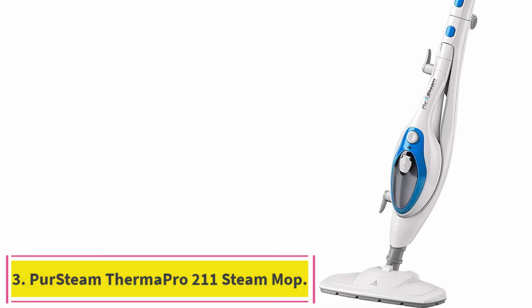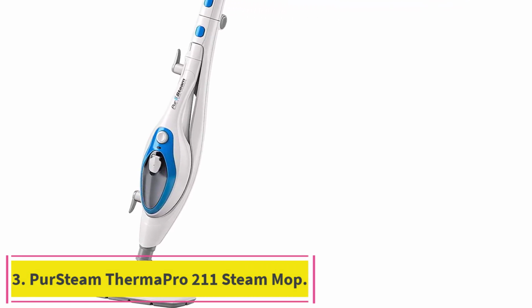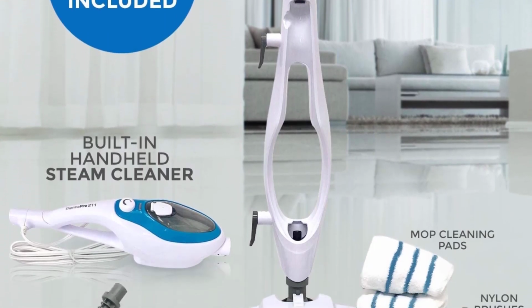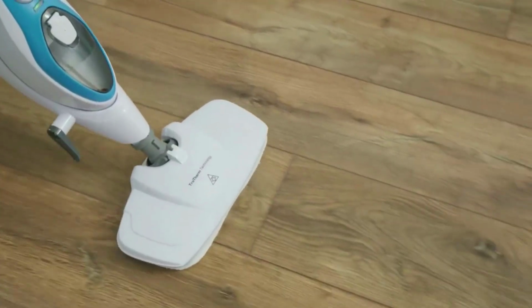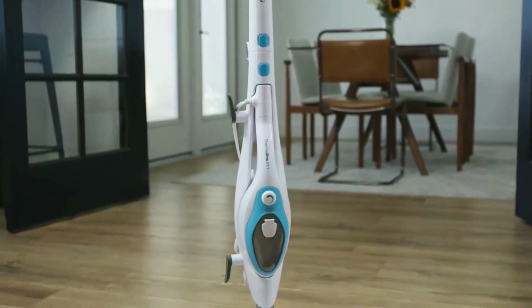Number 3. PurSteam ThermaPro 2XX Steam Mop. Tile floors get fairly dirty, especially in high-traffic areas such as bathrooms. This should not be a problem anymore, as you can now keep your tile and grout looking fresh with the Steam Mop Cleaner ThermaPro 2XX. There are several features that make this steam mop worth every penny.